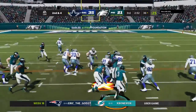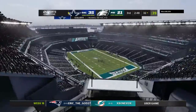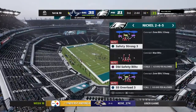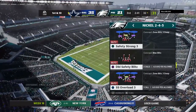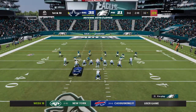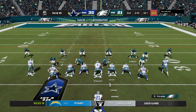On 2nd down, Elliott once more. And he gets it down to the 32. Well, you certainly have to give a little credit here because they're playing this game now at their pace. This is ball control football, sustained runs, taking their time, and making it work. From the 32 now, here's 1st and 10.